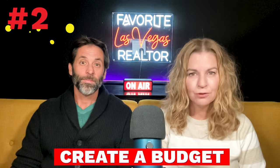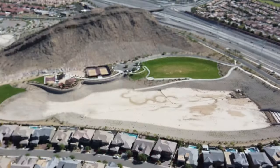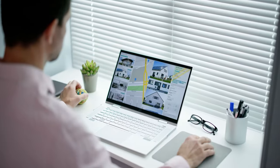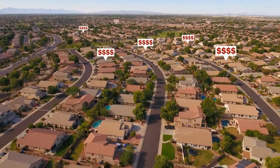And number two, you would want to create a budget. Las Vegas offers a range of cost of living options, so it's essential to create a budget that aligns with your financial goals and lifestyle. Number three, find housing. Begin your search for your new home. Whether you plan to buy or rent, explore the housing market and determine which neighborhood suits your needs best.